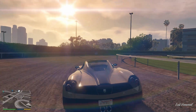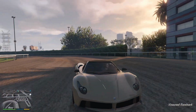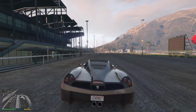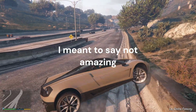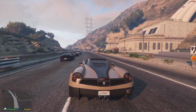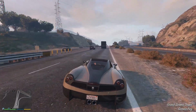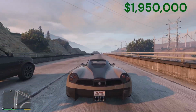And at number 4, we have the Pegassi Osiris. This is obviously based off a Pagani, and I love the looks on this thing. Also, I'm on dirt right now, and it is super fast. Like, that's how good the performance is on this thing. Also, on this car, the handling is amazing. I think it makes up for it with the braking performance, and of course the acceleration, which is also pretty good. And this thing is also really fun to drive, especially if you do racing. This car is really good performance-wise.